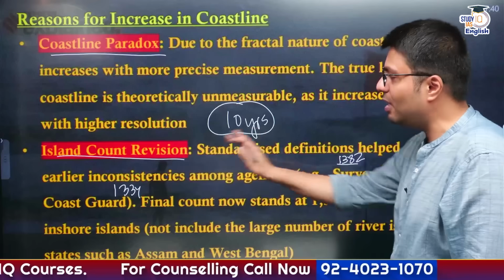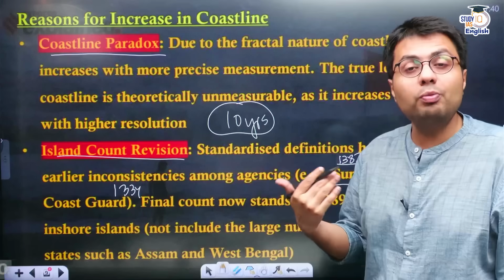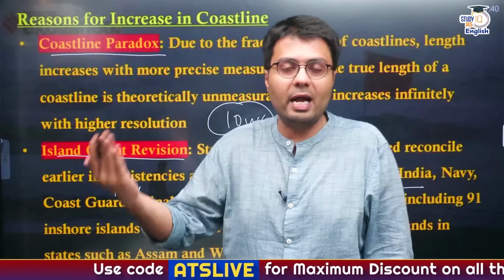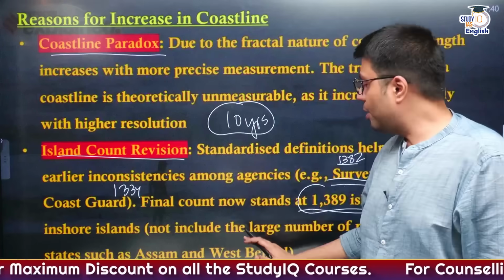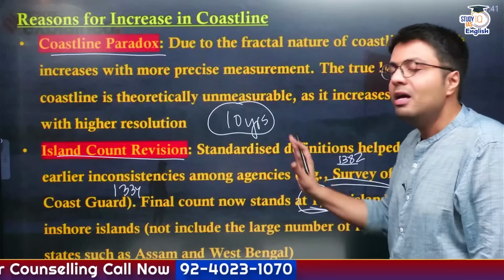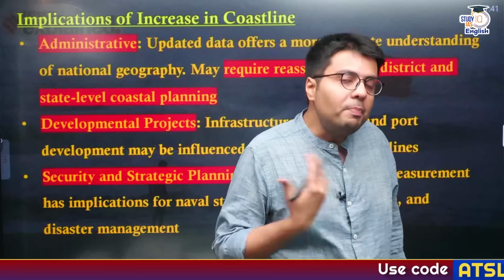So you can understand there were inconsistent or discontinuous assessments by different organizations. But now we have a much clearer picture. This exercise told us that India has 1389 islands. I'm talking about offshore islands, not the riverine islands located inside the territories of India, particularly in the states of Assam and West Bengal. So the total offshore islands in India now stands at 1389, and this will help remove the inconsistencies that existed earlier, right? Now, what will be the implication of such a revision?